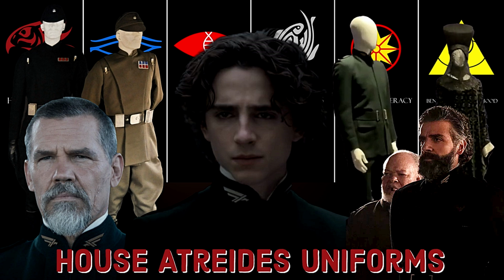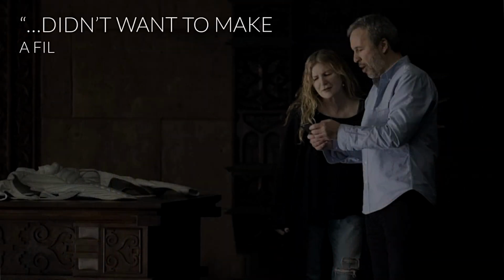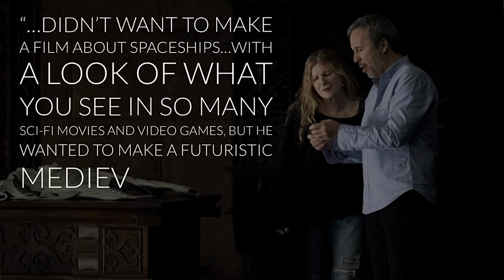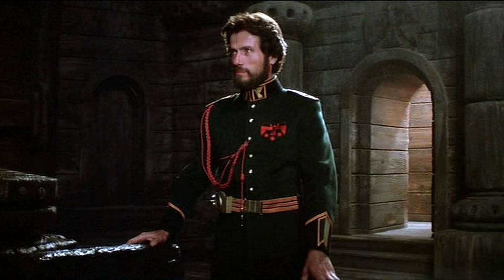Costume designer Jacqueline West told Variety that Dune's director Denis Villeneuve didn't want to make a film about spaceships with a look of what you see in so many sci-fi movies and video games, but he wanted to make a futuristic medieval movie. If you've seen David Lynch's 1984 Dune, the uniforms are decidedly green. There's no doubt about it.